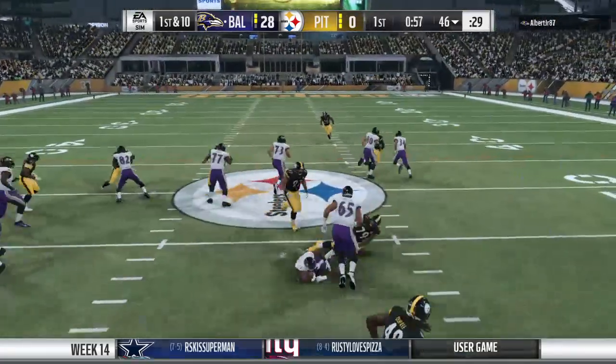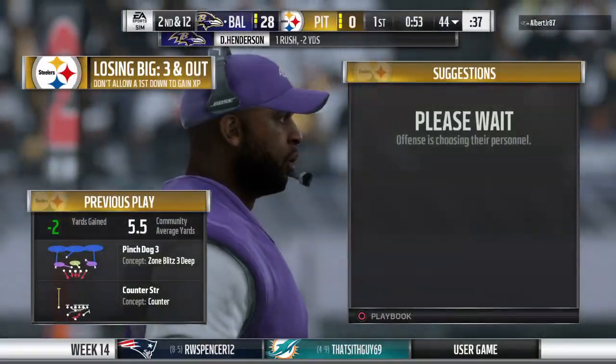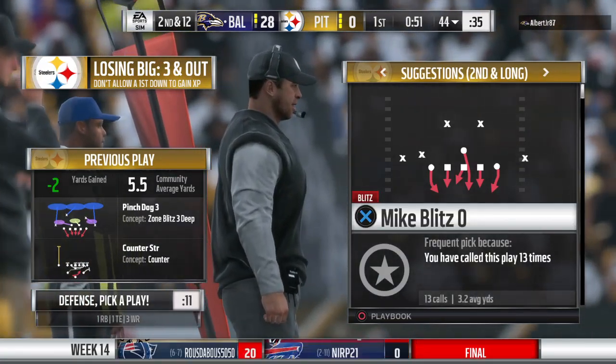Now D'Angelo Henderson, the rookie from Coastal Carolina. And he got blown up. Losing yardage on the play back at the 44. It'll wind up being a loss of 2. And it'll be 2nd and 12.